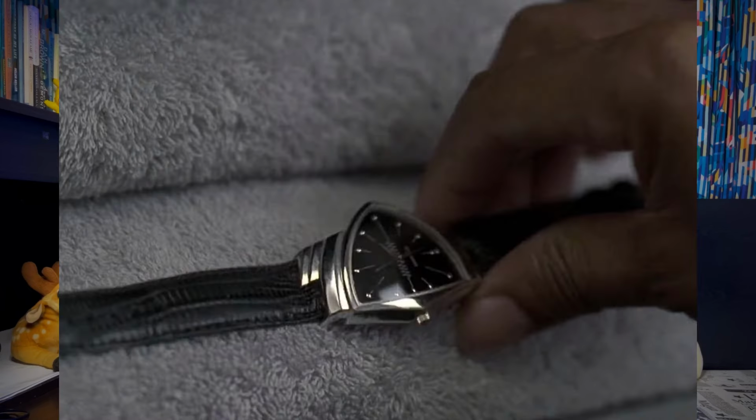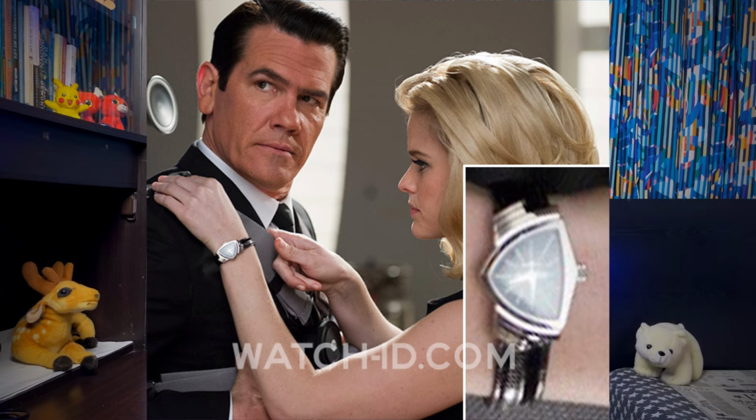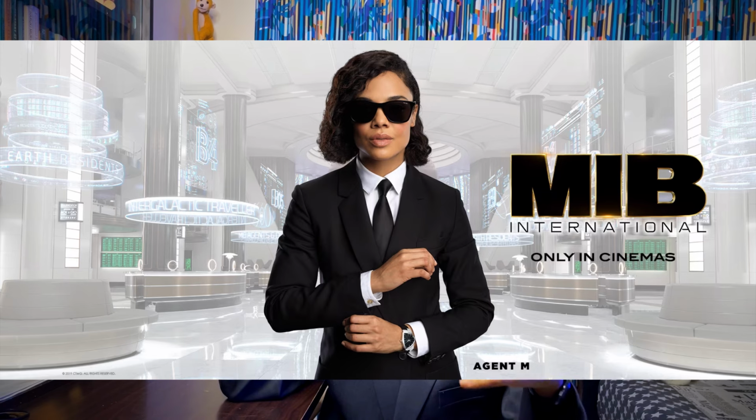If I wasn't jealous of them already because they have such cool technology and a cool job, I am even more jealous now. And even in the Men in Black movies, this watch is very clearly visible. There are many scenes where there's a frame or two of just this watch, maybe in its case or maybe on a hand. But even on the posters of the 2019 Men in Black movie, you can clearly see this watch.